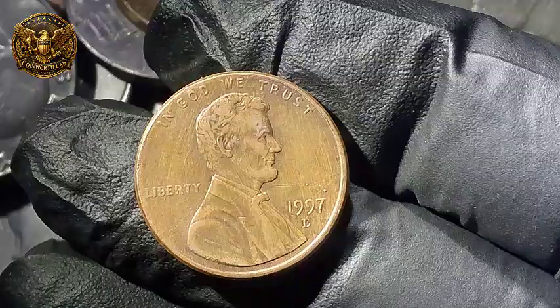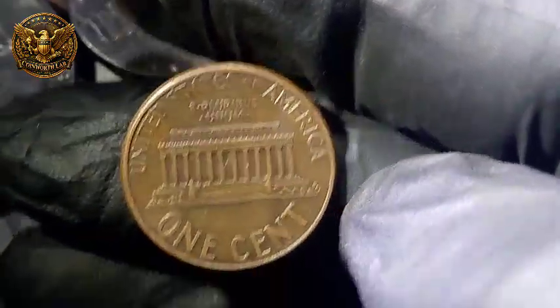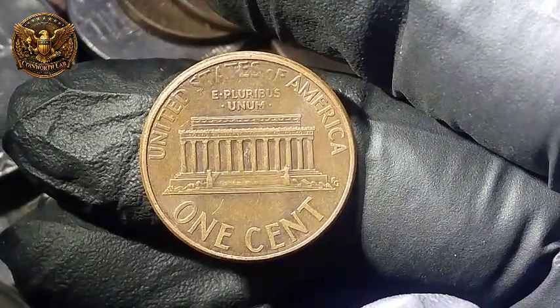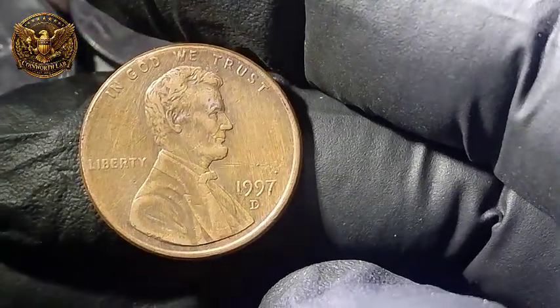The identity of the winning bidder has never been publicly revealed, though there's speculation it was either a technology billionaire known for collecting rare coins or possibly a consortium of investors who plan to eventually donate the coin to a museum. But whoever owns it now possesses what many consider to be the single most important Lincoln cent in existence.